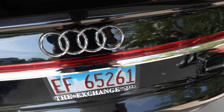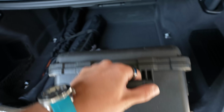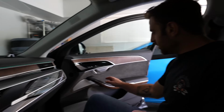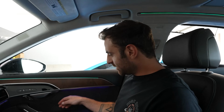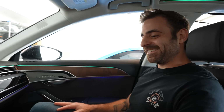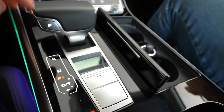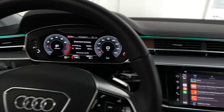We're taking a land yacht out to try to film some rollers with a 918 Spider. And goes the Pelican case into this absolutely cavernous trunk. Luxury. Perfect. You know how to use the doors. Good job. So nice. It has me spoiled. In the garage, you can see a bit of the ambient lighting. I will show that properly at night.